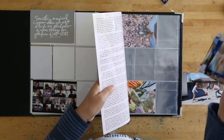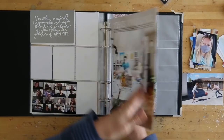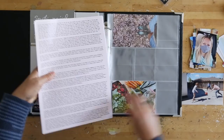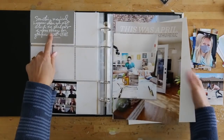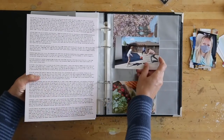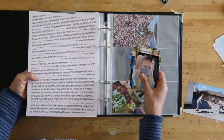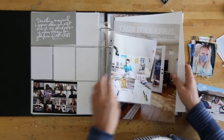Okay, so what I'm going to do now is figure out how many of these 3x4 photos I have. I want to use many of them. I'm also considering maybe not using the quote card here and potentially adding in one other 4x6, but I might end up using that just on another insert because I think I'm going to have more 3x4s. So I'm going to dive in.